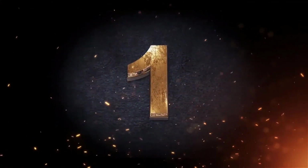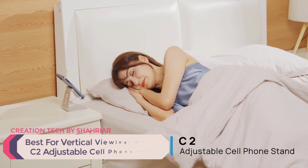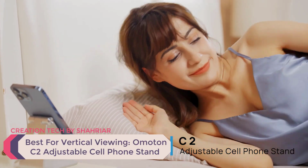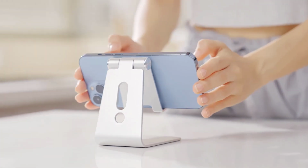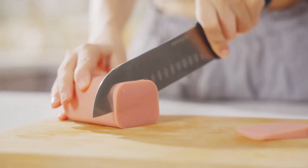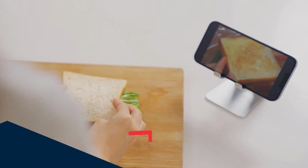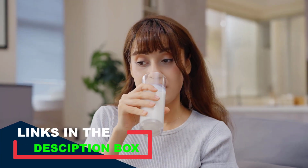Number 1. Best for vertical viewing. Omoton C2 Adjustable Cell Phone Stand. Omoton C2 offers an adjustable holder that can be set at any viewing angle up to 270 degrees. The universally compatible cell phone stand enables comfortable viewing via hands-free experience. The 3mm thick aluminum plates make the holder strong. Click here to check out a detailed personal review of this phone stand with cable management.